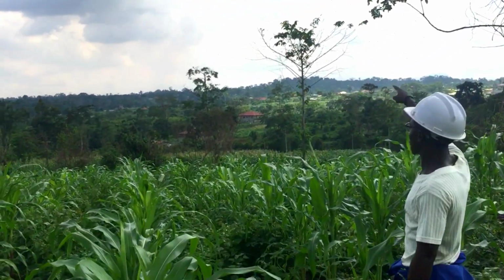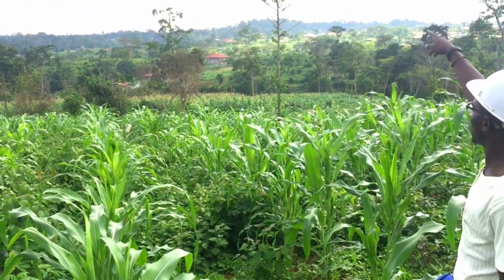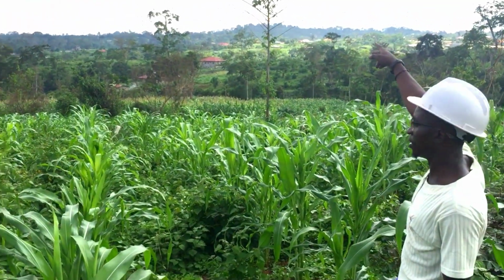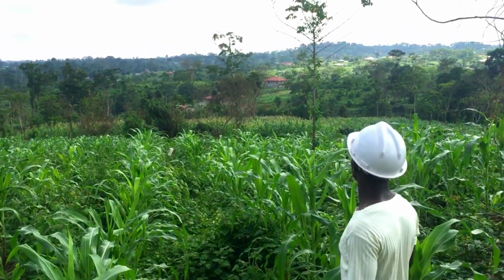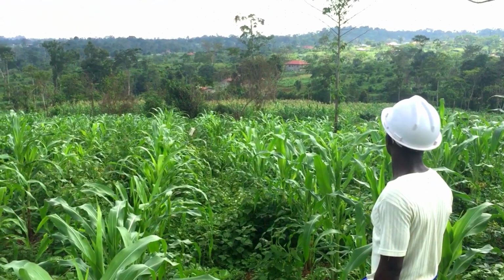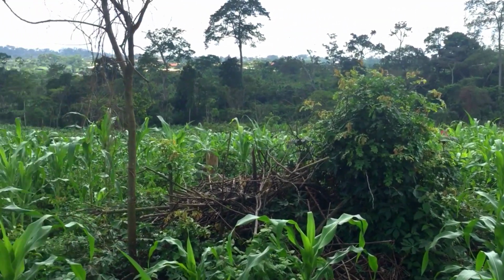The one right down was planted earlier than the one up. So the maize down, I think by the end of the month will be ready for harvest. Just in between we have the yams. So we'll go down and then we'll show you guys how the yam is growing.